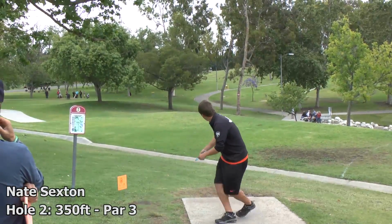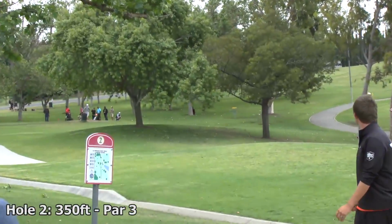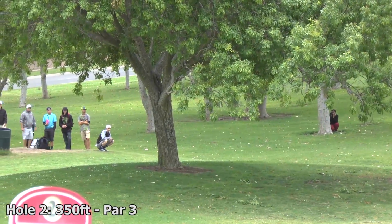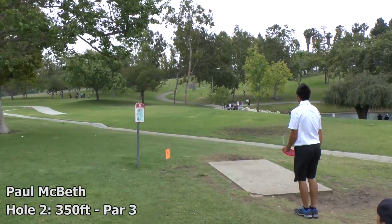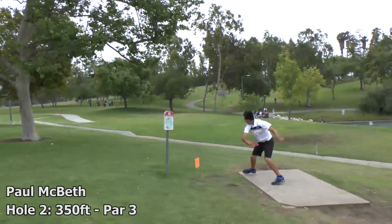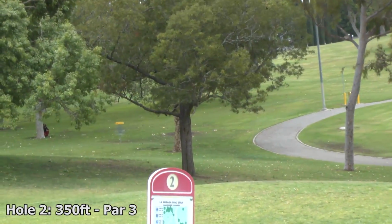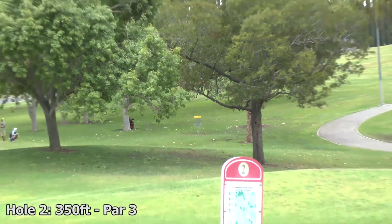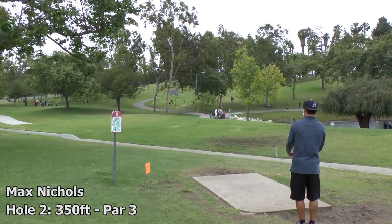Nate Sexton on the box. Came out early, and he's going to have to lay up from there. Easy par, though. It should be easy. Not in the lake or anything. It looks like a rock 3. You can get their rock 3 T-birds. You might find guys throwing a PD or something, but I like the T-bird for this shot. Paul liked whatever he threw, because that was a par.